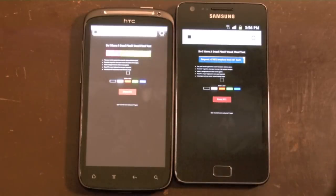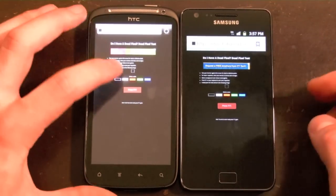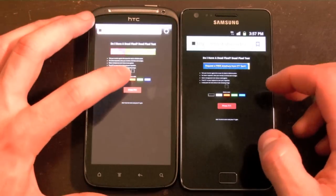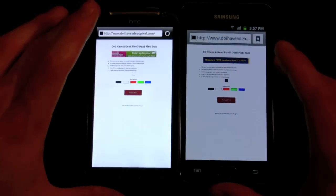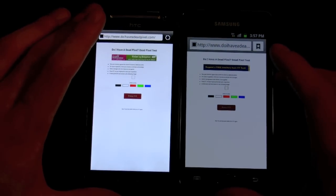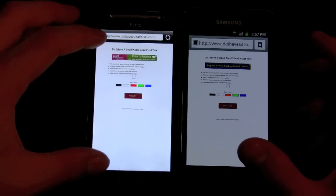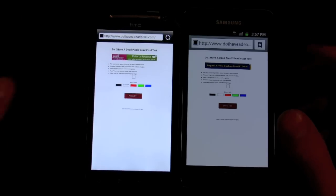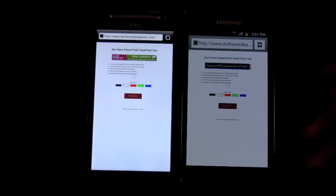You see, obviously black levels are better on the Galaxy S2 than they are on the Sensation. White levels, as I've shown you, are slightly dim on the Galaxy S, but they're also a little bit more accurate in my opinion. The enhanced white levels tend to make the screen look a bit more washed out on the Sensation, and in my opinion not as enjoyable.